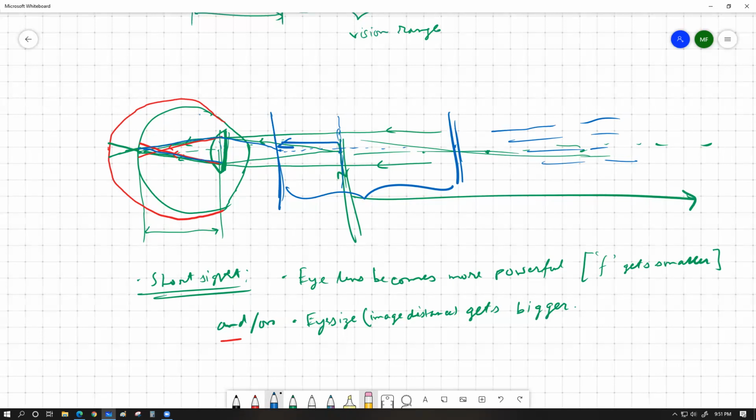Doing that biologically can actually take a lot of time and a lot of adaptation for the human being. The simpler process is that we introduce a small, specifically measured concave lens or divergent lens in front of the eyes. The way this lens works is that whenever light rays are coming from infinite distance, as parallel light rays, these light rays become slightly divergent before they reach the eye.